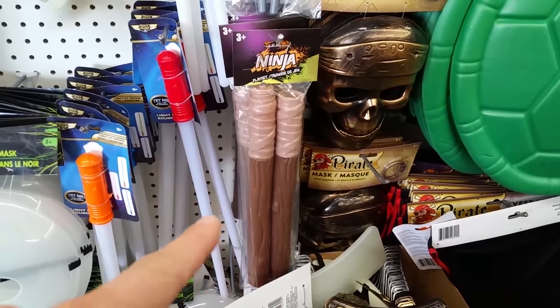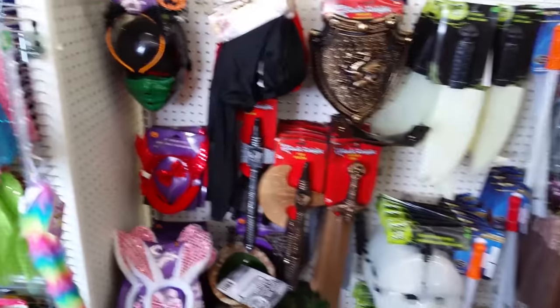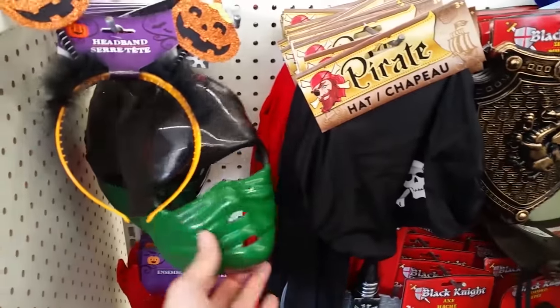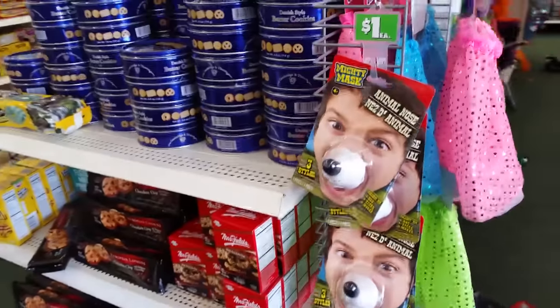You get the bo staff there. So yeah. And the sword you can just get anywhere, and nunchucks I imagine is the same. I don't know, I didn't see them, but I know they have nunchucks somewhere. I think it's in the actual toy section. Mortal Kombat! Yeah. So I think that's about it.